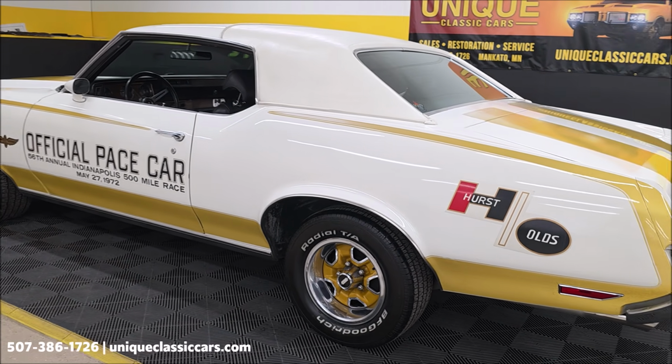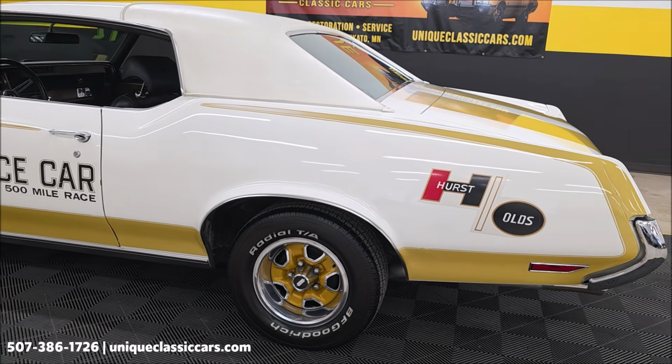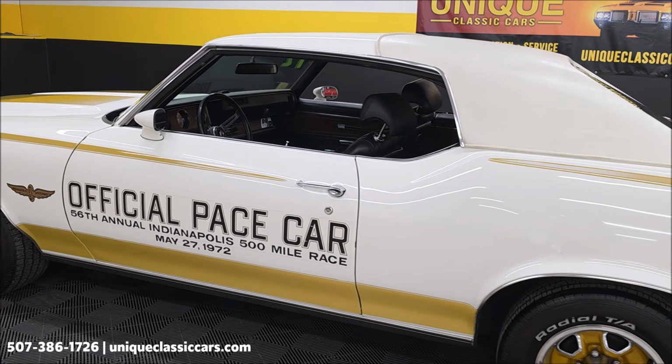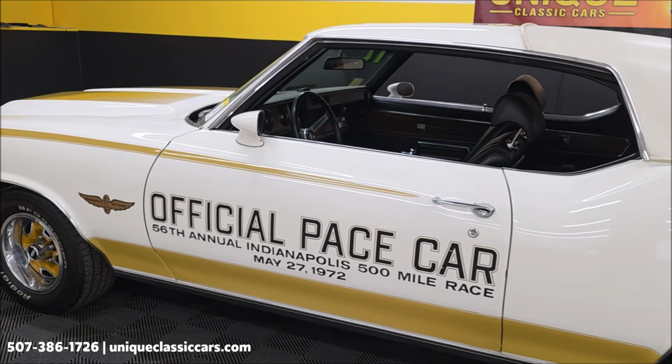Let's take a look down this driver's side. You can see it's really free of any major nicks, dings, or scratches.